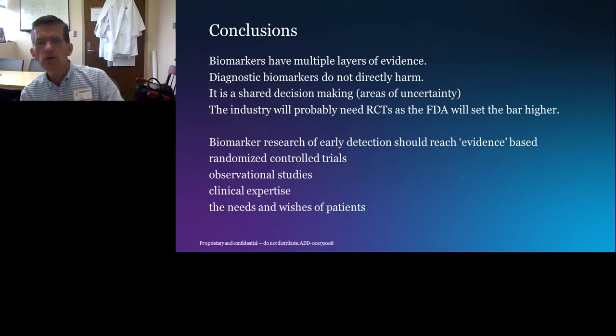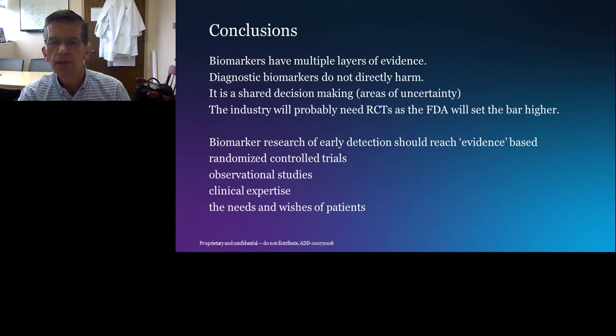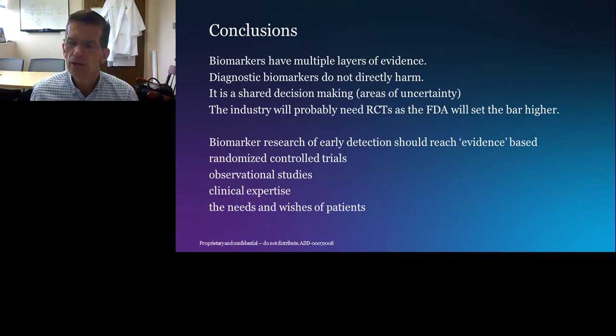So with this, I want to conclude. And I think I told you that the biomarkers have different layers of evidence. In my opinion, those that are valuable are better than the standard of care, which I showed you with this artificial intelligence tool. The diagnostic biomarkers should not have harm, and should be offered to patients in a shared decision-making. We need to discuss the accuracy and the performance of the biomarkers and accept some uncertainty of any new biomarker that we bring into a clinical study.